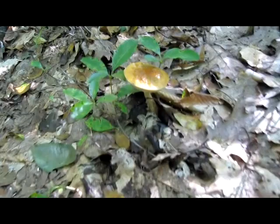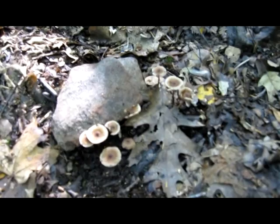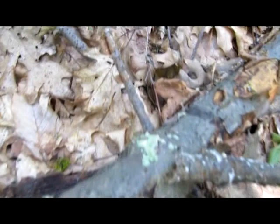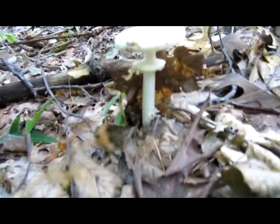Now this one probably wouldn't taste bad. Yeah, I don't know. Oh my, look at these little fellas. And folks, all this stuff is right on the trail. I'm not even going out in the woods. Just beautiful, huh? I may not mind trying this one. That one looks good.